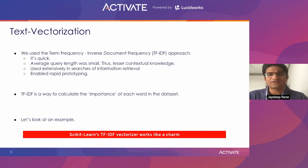Since the average query length was low, there was very little scope to use more advanced text vectorization techniques that relied on contextual understanding. The vectorizer calculates how often a given word appears in the string and then downscales words that appear more frequently across different strings. Essentially, it calculates the importance of each word in the data set. But how exactly does this convert words to numbers? This again is best explained by an example. Next slide, please.